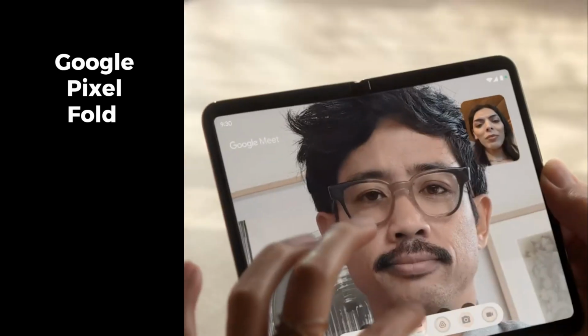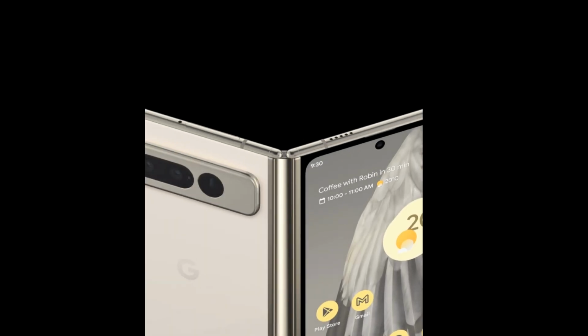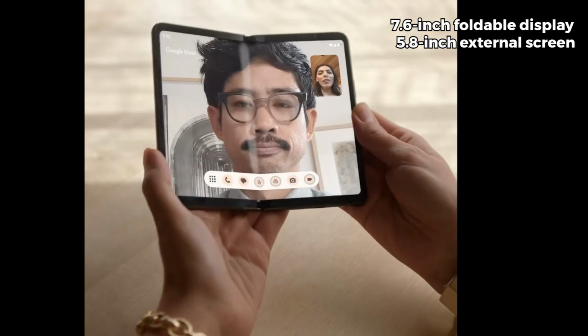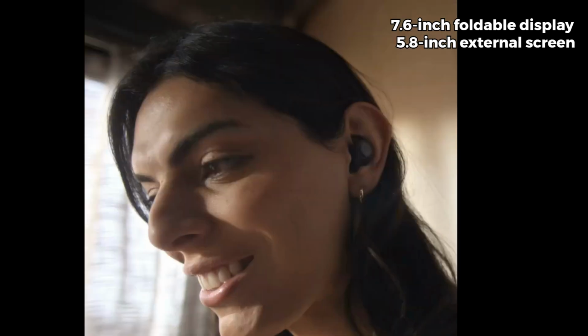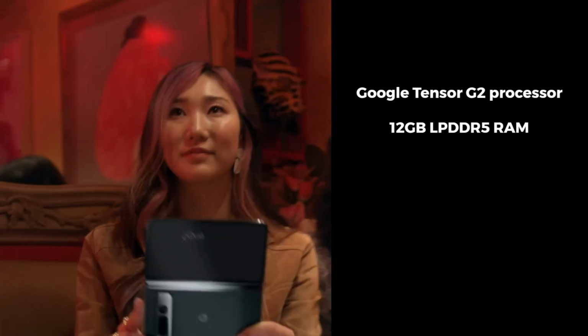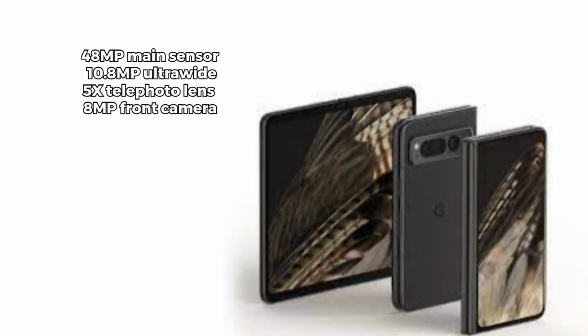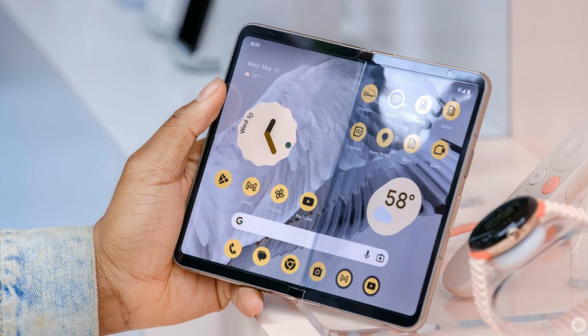Next up, we have the Google Pixel Fold, hitting the shelves in June 2023. Weighing 283 g, it features a 7.6-inch foldable display and a 5.8-inch external screen. Running on the Google Tensor G2 processor with 12 GB of LPDDR5 RAM, this phone is a multitasking marvel. The camera setup includes a 48-megapixel main sensor, 10.8-megapixel ultra-wide, and a 5x telephoto lens, along with an 8-megapixel front camera. Choose between 256 GB and 512 GB of storage to meet your needs.